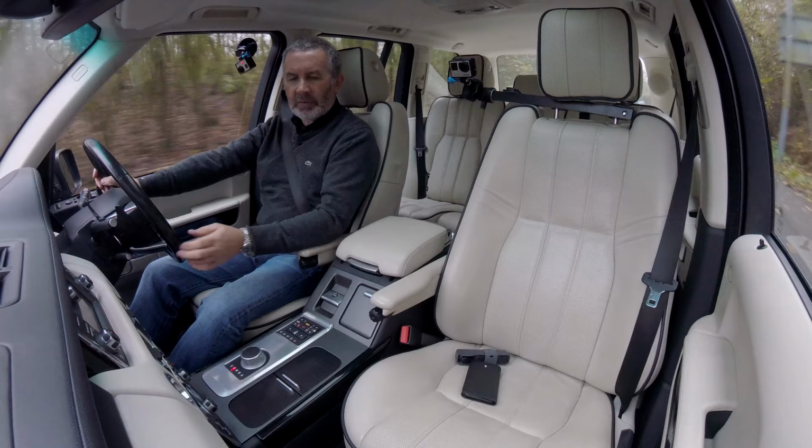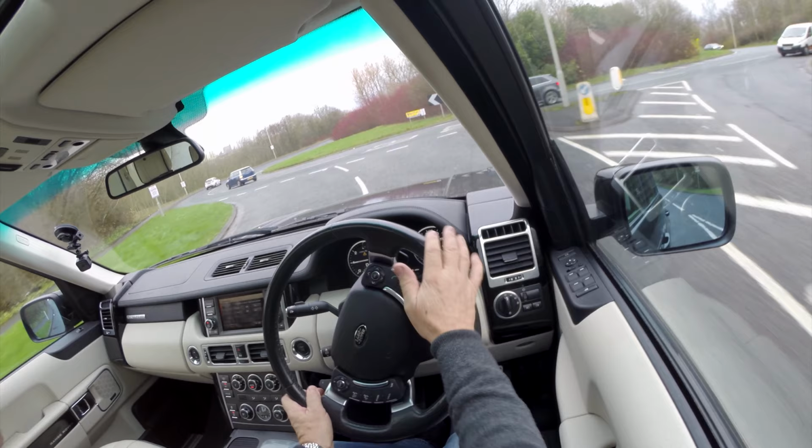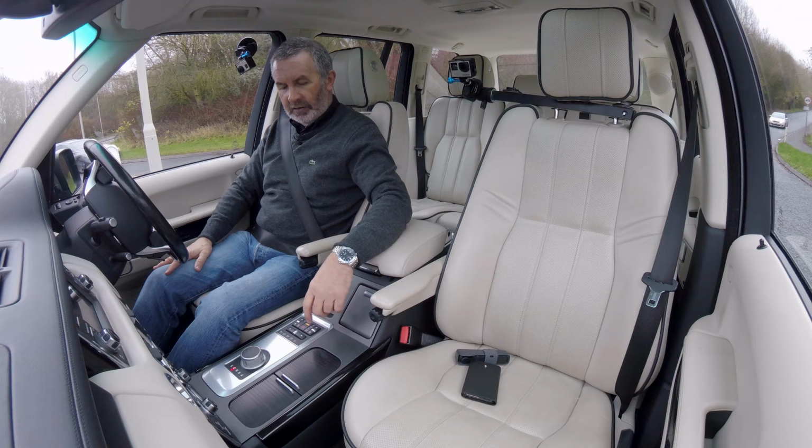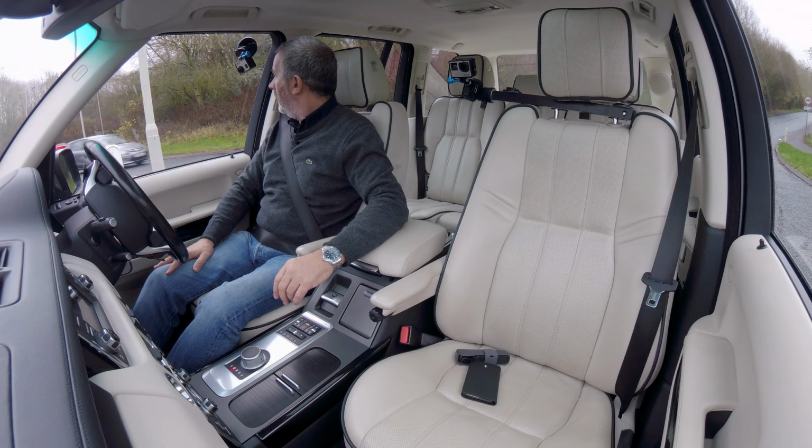Just take me back to normal height. I was messing about. The little switch here, you press the switch and the car lowers itself, so it's easier for you to get out. You can pump the suspension up and go higher. It's air suspension, and there's all different terrain responses here, which alters the suspension. Here we go.